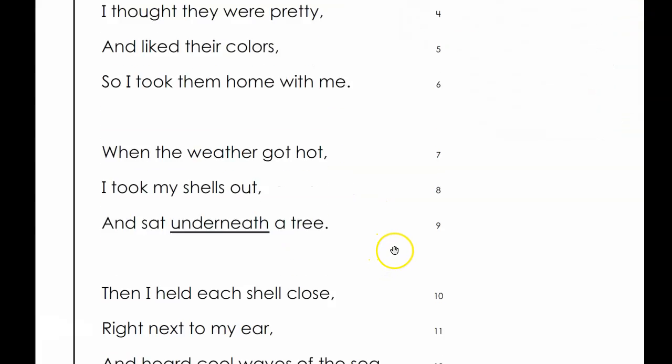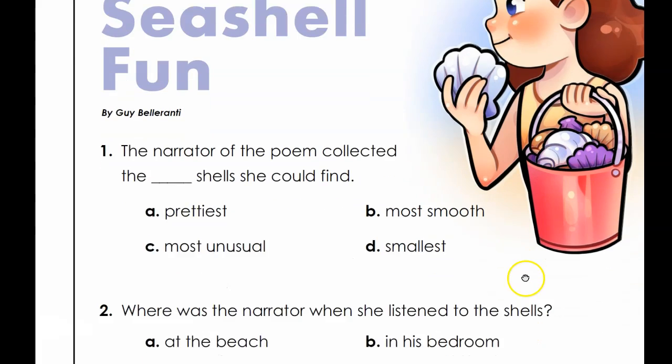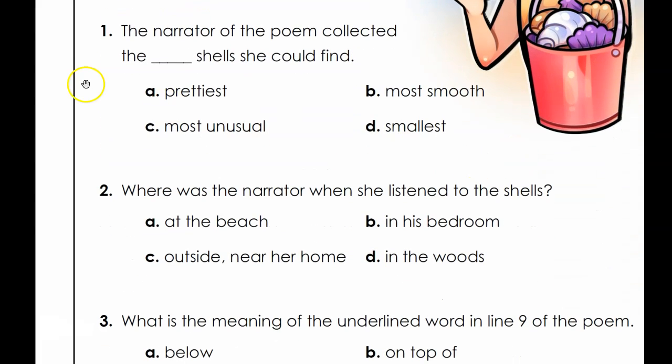Okay, so go back to the question. The most unusual, the most smooth, smallest, or prettiest? It's still prettiest, isn't it? One of our choices isn't the biggest, right? Or the largest. Even though she did pick the largest 3. Out of all these 4 choices, the prettiest was the best answer.